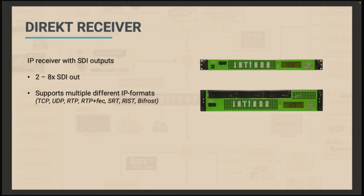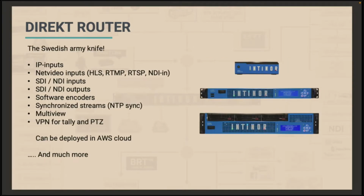It's the standard TCP, UDP, but then also SRT, RIST, or BIFROST. BIFROST is our own protocol. We will look at that later on. The direct router, our UK reseller coined the term the Swedish Army knife, and we love that, so why not keep it?